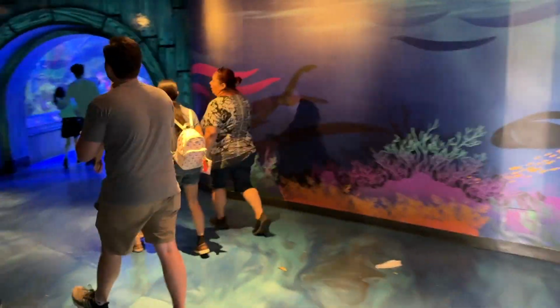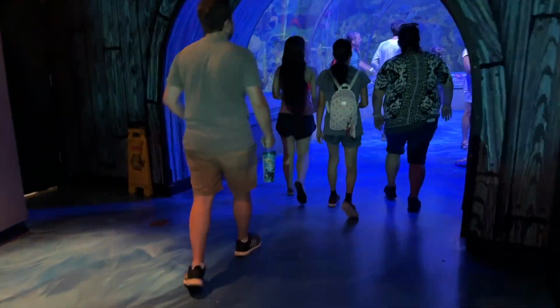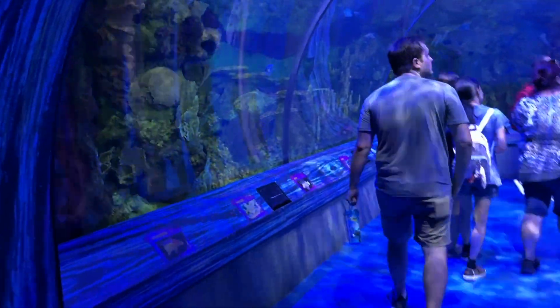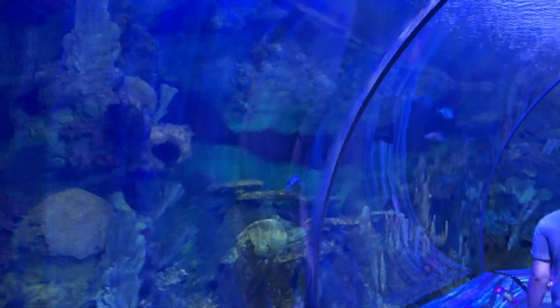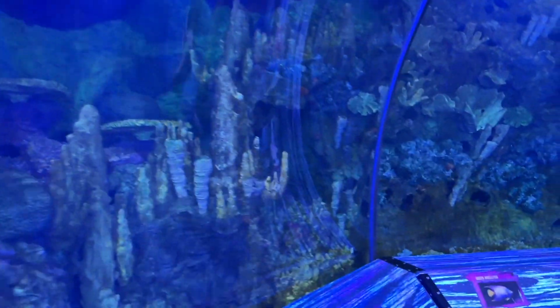Honestly, one of the best parts of SeaWorld Orlando is this exhibit. It has been for the longest time. It's air conditioning, sharks, awesome, dark, spooky. And fish are fine too. Fish are friends, but also food.